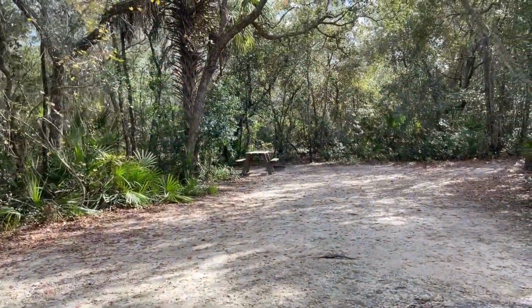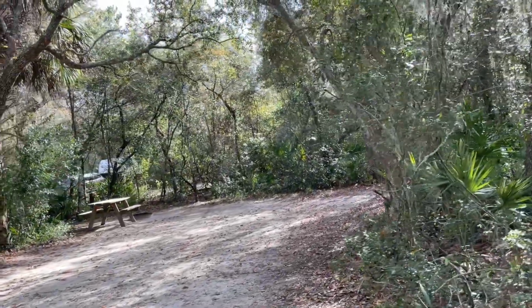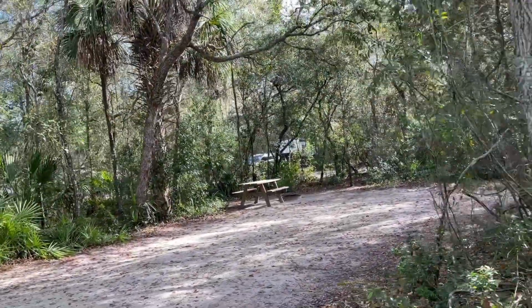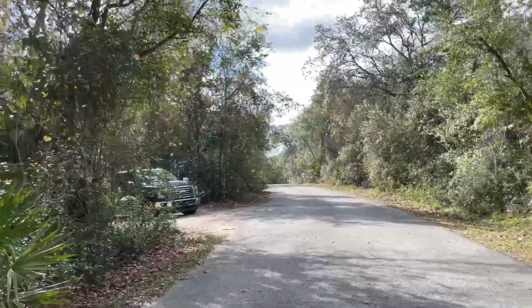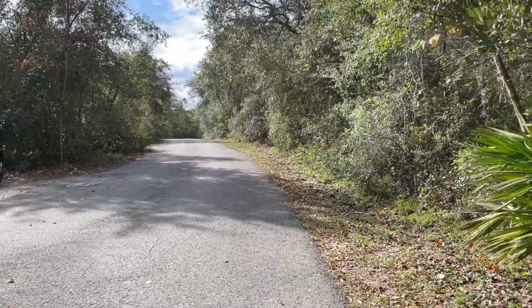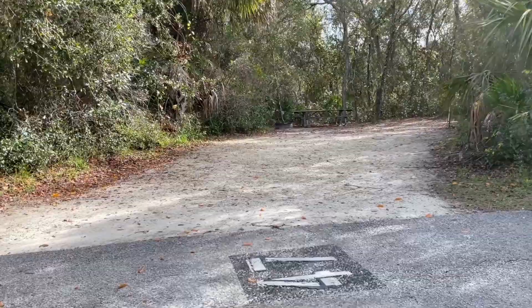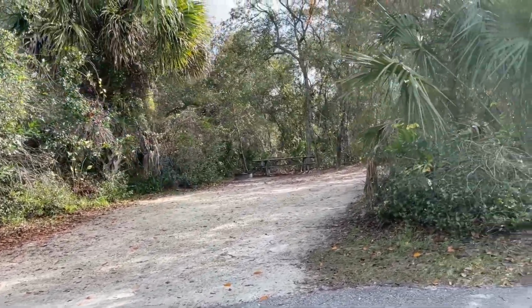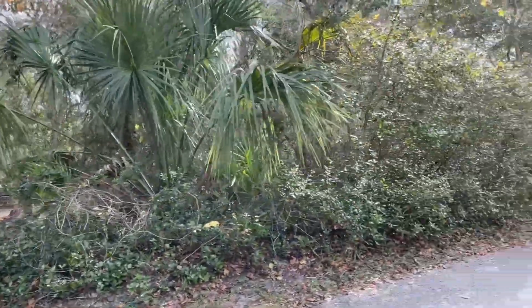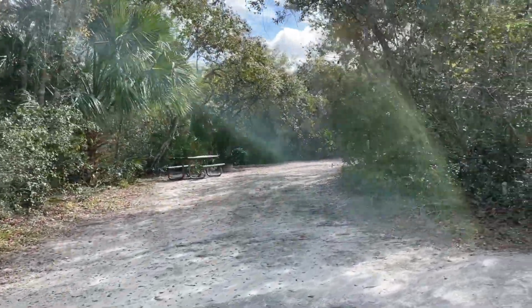Site 50 looks nice, wow. Not as private in the back, but nice and wide. It's very shady though. When you're relying on solar, it would be an issue, but like I said, they have utilities here. Site 47. That looks like a really nice one. Site 46. I came through here at the right time. It looks like people are starting to check out, so I can see the sites better.